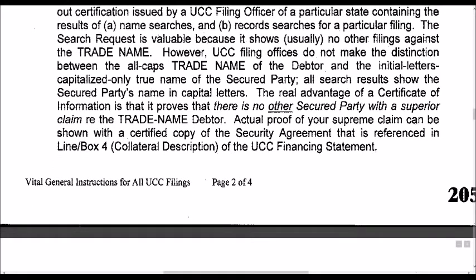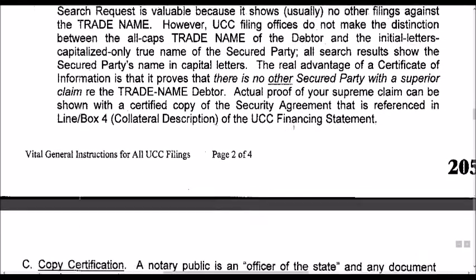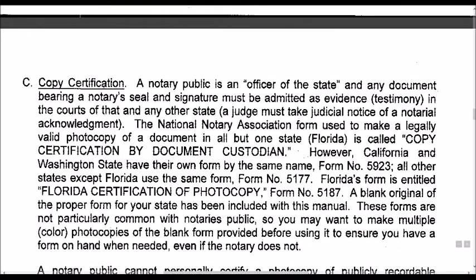Actual proof of your supreme claim can be shown with a certified copy of the security agreement referenced in line box 4 in the collateral description of the UCC financing statement. C. Copy certification.